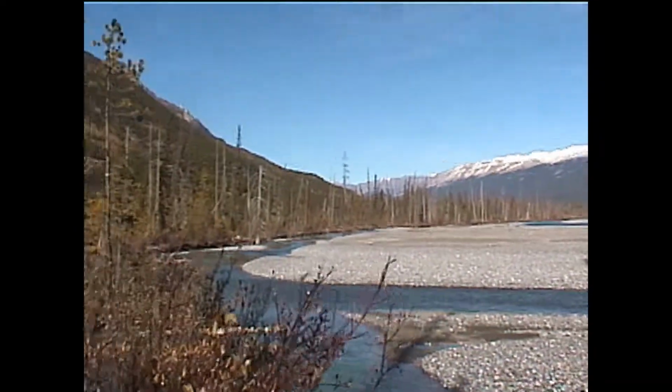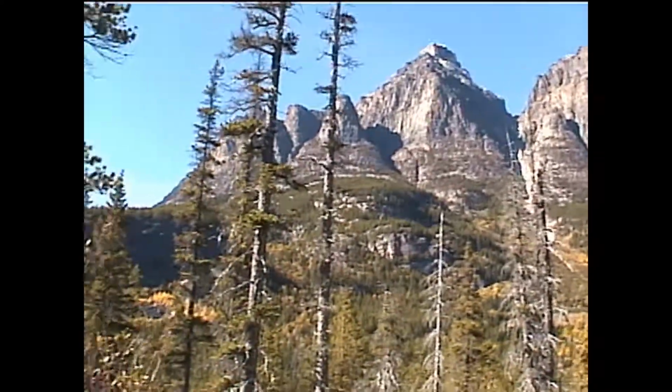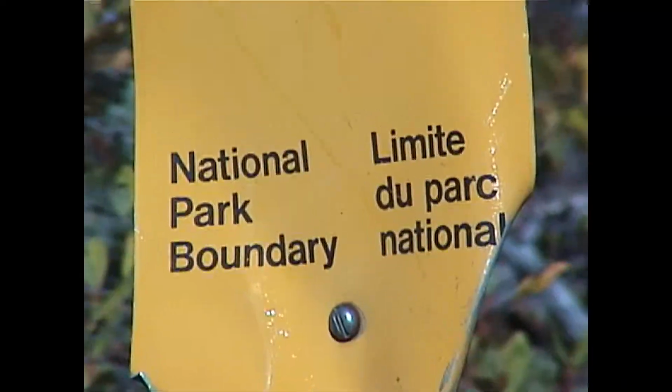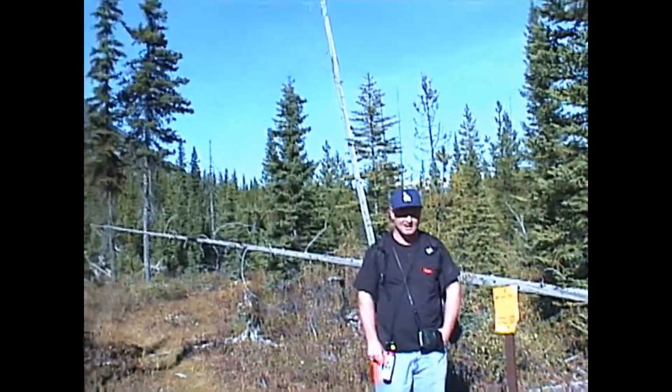Crossed the Chaba, and it was nowhere near as difficult as it was made out to be. John putting his pants and runners back on. We are leaving Jasper National Park, and we are entering Hamber Provincial Park in British Columbia. On our way to Fortress Lake.